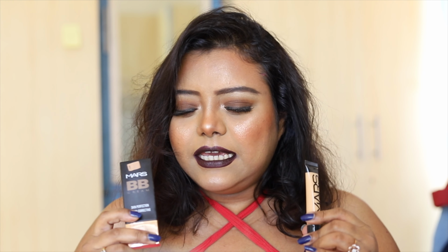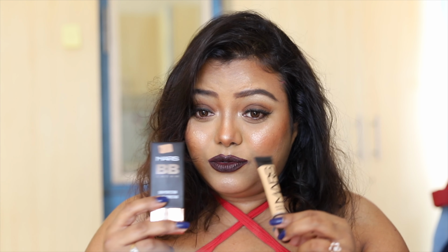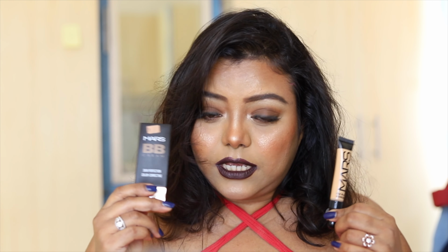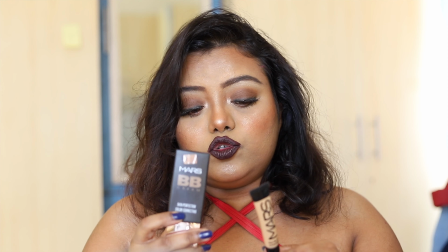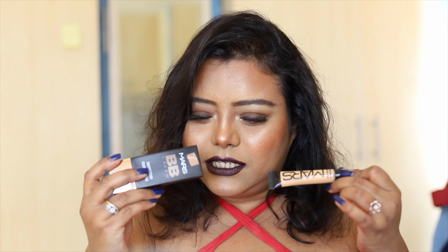The concealer and the BB cream, I think it's okay. If you don't have any product, then you can buy this. But if you have something else, then I think this is not so good a product. But yeah, the price of the products is so low, I don't think you get something of such good quality at this price. And also the packaging of the product is good. A lot of affordable products don't have very good packaging, but this is very good packaging.